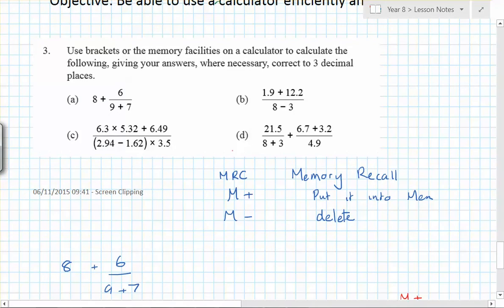Now, here's my biggest thing I want to say about this. For all of these questions, you do know what to do. The calculator doesn't know the question. It can't read the question. So it's up to you entirely to do things in the right way. So, for instance, if we were to look at B, what would you do first? What would you put in the memory of the calculator?